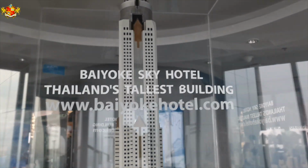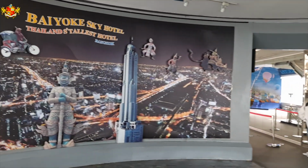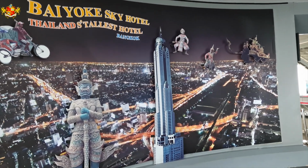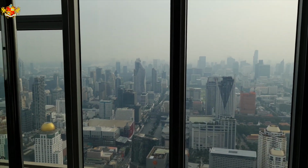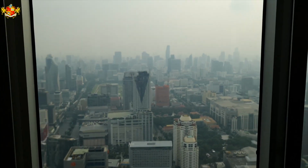From the outside. Thailand's tallest building. That's interesting. I didn't know that. Thailand's tallest hotel. Definitely is the tallest place from what I see.